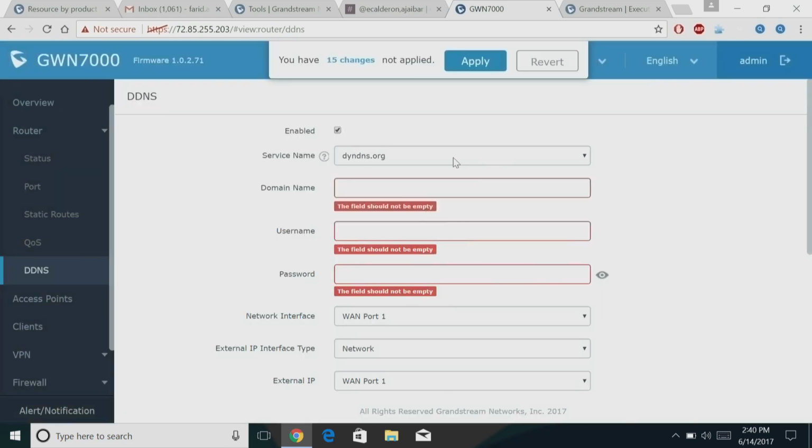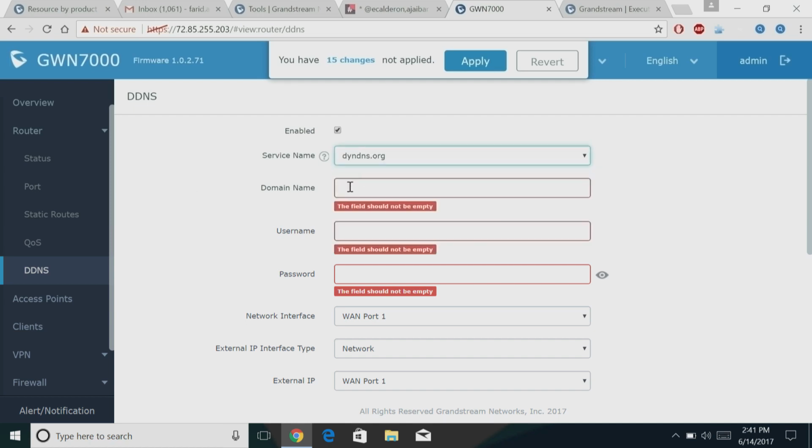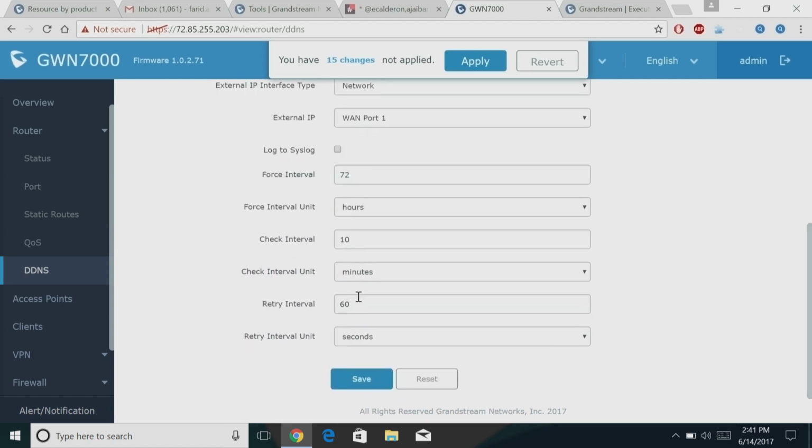Dynamic DNS, just need to enable it, and you choose one of these companies depending on which one you're using. I had complaints that we need to support noip.com, which is different from the Polish one, noip.pl, and we should have that pretty soon. For security reasons, I'm anticipating a question, can I have a custom DNS? For security reasons, we cannot do that. So if you have any recommendations for other companies besides these, dynamic DNS, change IP, just let us know via the ticket. We will be more than happy to open a feature request and implement it. And then you go with your domain that's created by dynamic DNS, and then username, password, and then you choose the interface on which one, and you are done.